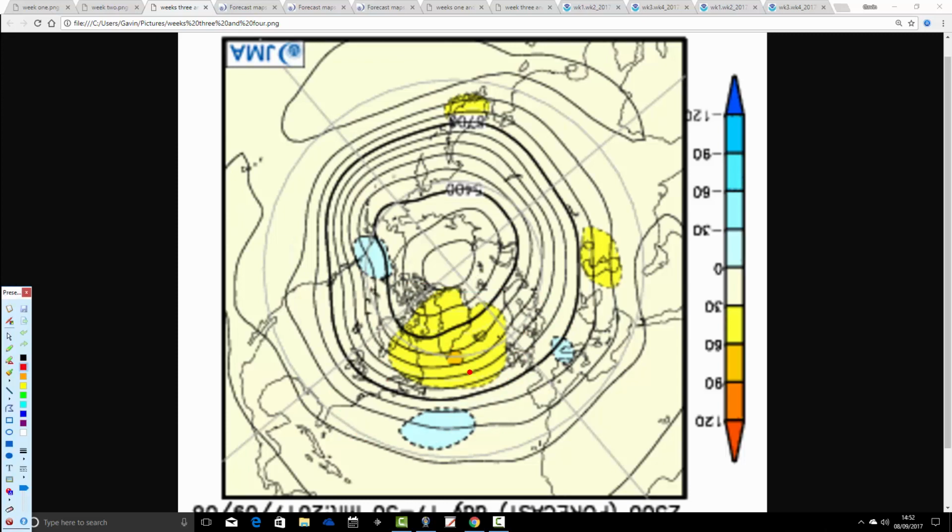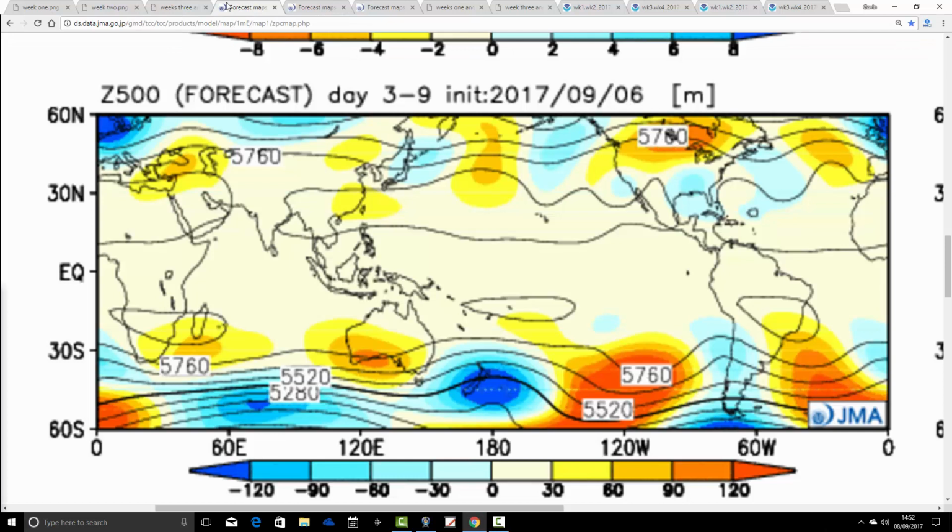Rather an odd-looking chart, that, but I would have thought quite cool at the very least to be ending September, going into start of October. So let's see how the temperature and precipitation anomalies are stacking up over the next month. So again, we're breaking things down into week periods. This is the tropical mid-latitude view.